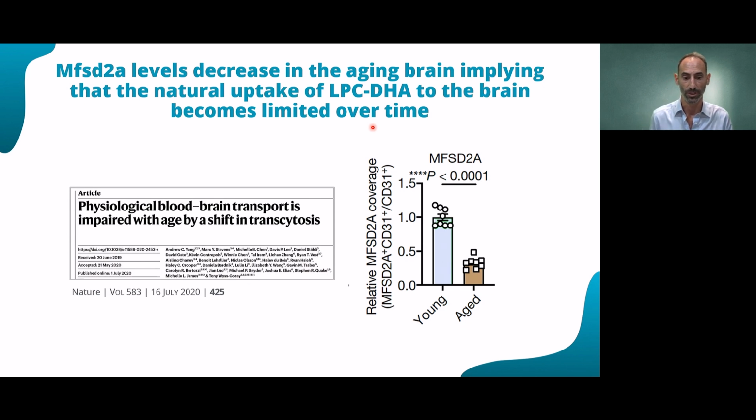Now, is this important during aging? We know from work out of Stanford, this is a seminal paper published in 2020, in which this group at Stanford studied the aging blood-brain barrier. And one of their major findings was that in aging, the level of this critical transporter for LPC DHA at the blood-brain barrier is reduced. This implies that the natural uptake of LPC DHA to the brain becomes limited over time. This provides a very strong case for dietary supplementation using LPC DHA during aging. So if the transporter that transports the lipid into the brain declines, there's an opportunity to increase the amount of LPC DHA that the person would take, kind of flood the remaining transporters that are at the blood-brain barrier. So this is a very good argument for dietary supplementation.